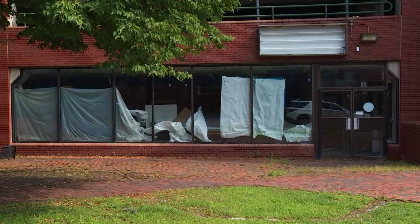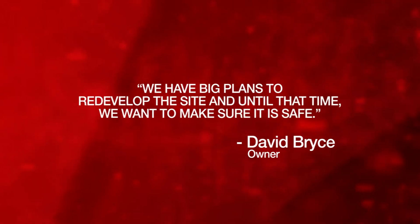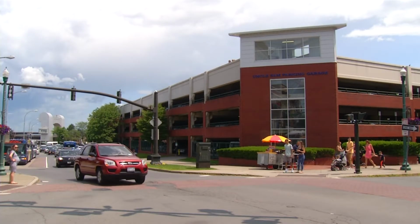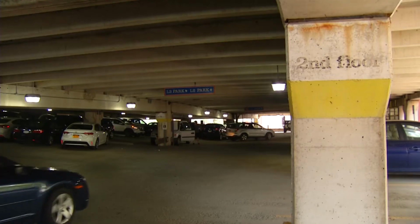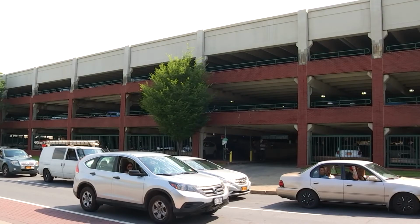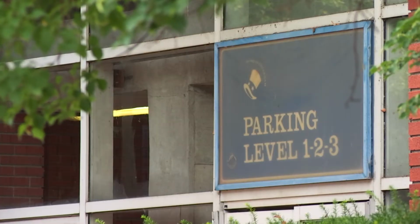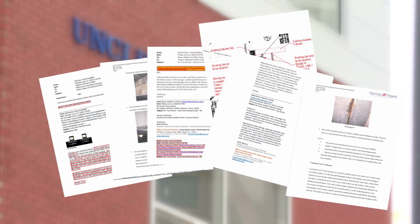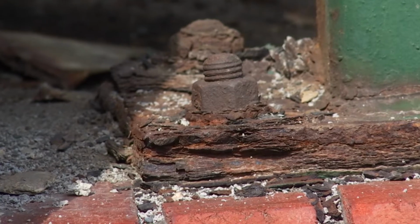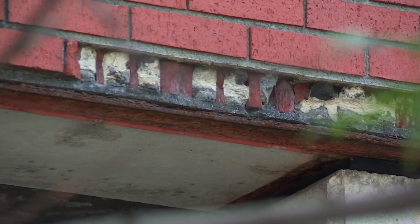In late June, Bryce told 13 Investigates, quote, "We have big plans to redevelop the site, and until that time, we want to make sure it is safe." In June, the owner of the Uncle Sam parking garage detailed his plans for the future of the popular garage and atrium. David Bryce emailing the state in regard to 4 tenants that, quote, "are all taking space, understanding the garage and a portion of the atrium are being demolished." The emails we obtained reveal Bryce's plans for the site and plans to repair a number of issues. Issues brought to our attention months ago from an atrium employee who parks in the garage worried for the public's safety.